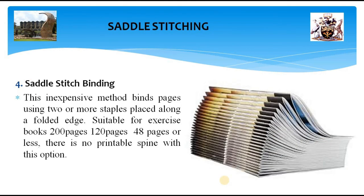Saddle stitching is a kind of binding that is suitable for exercise books, for example, 200 pages, 120 pages, 48 pages or less. It's an inexpensive method which binds the pages together using two or more staples, placing them along a folded edge of the book.